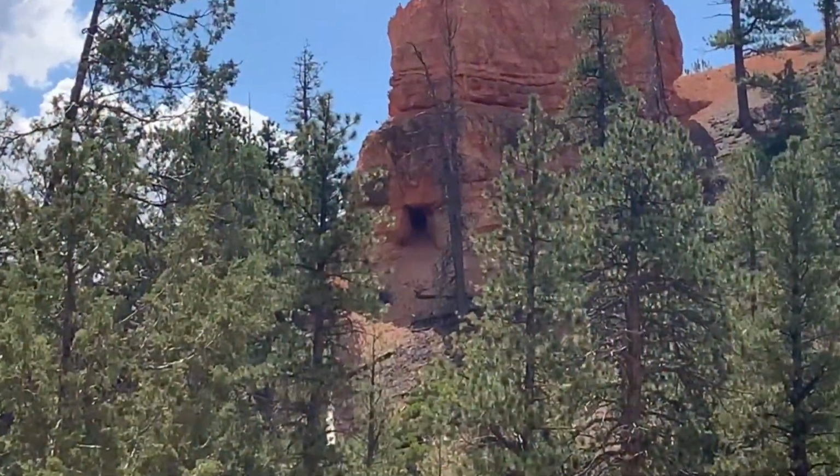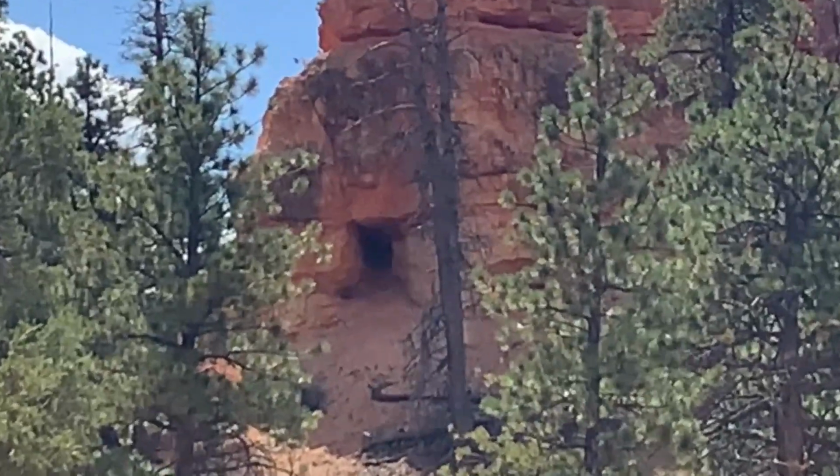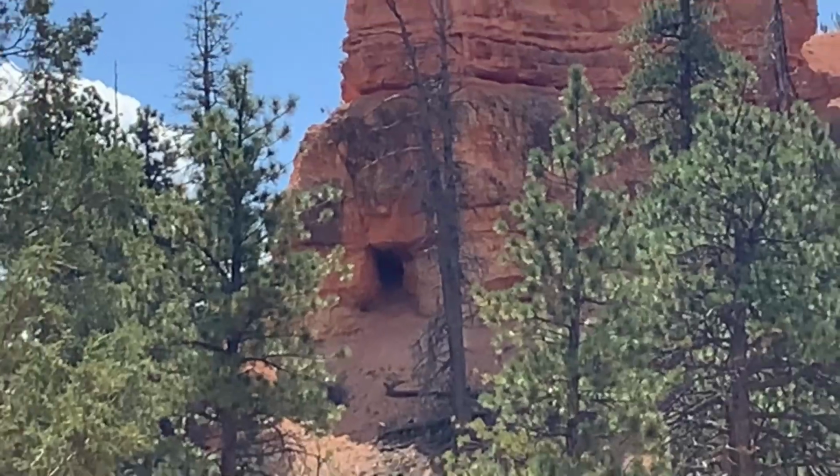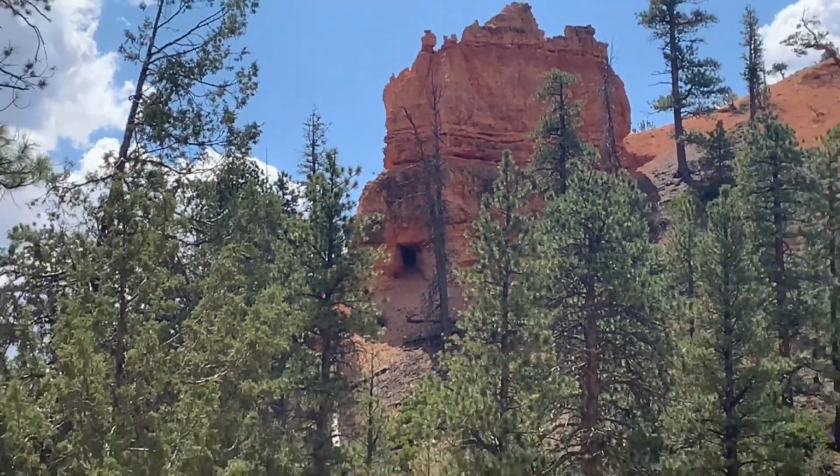This looks like a cave that was carved right into the side of the rock. I don't know if it was a natural formation or if someone carved it out, but it was quite interesting.